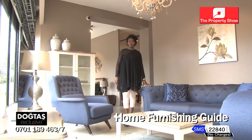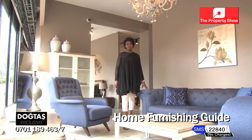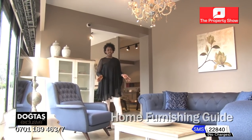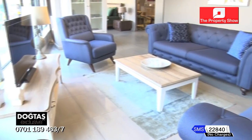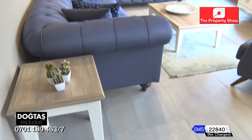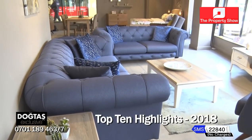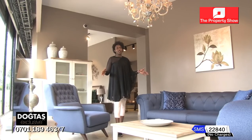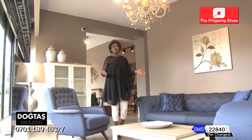So here we have the Bristol sofa set. As you can see, it is very stylish, elegant. It's very noble as well. It gives you that feel of royalty, and it makes a statement. It's bulky, it works very well in big spaces as well as small spaces.